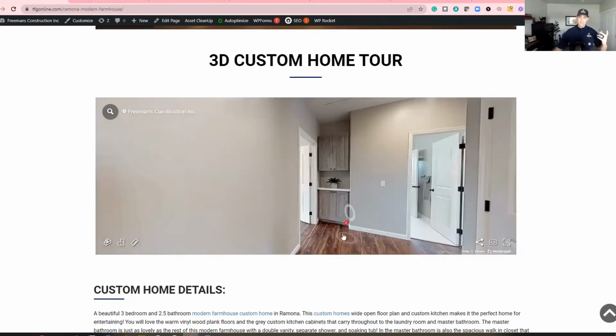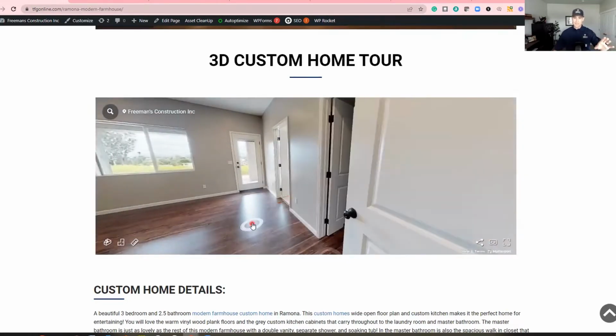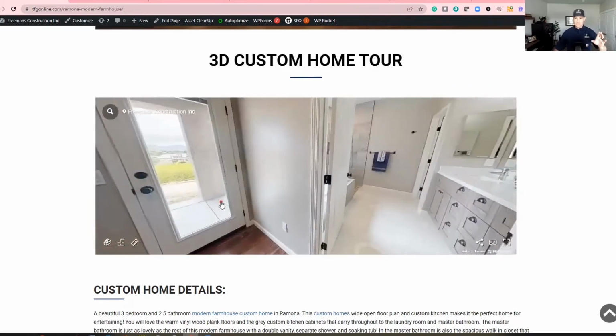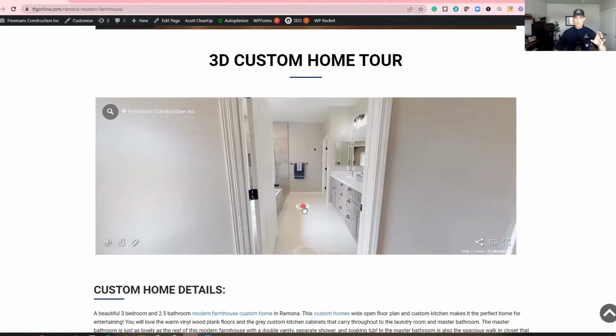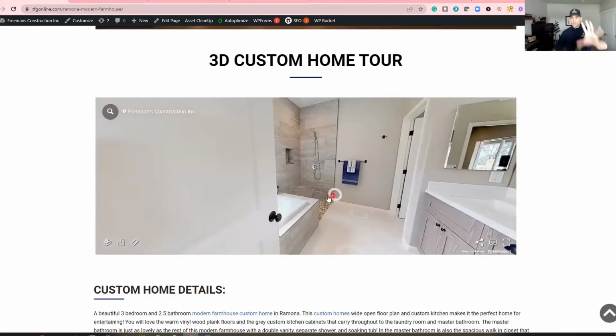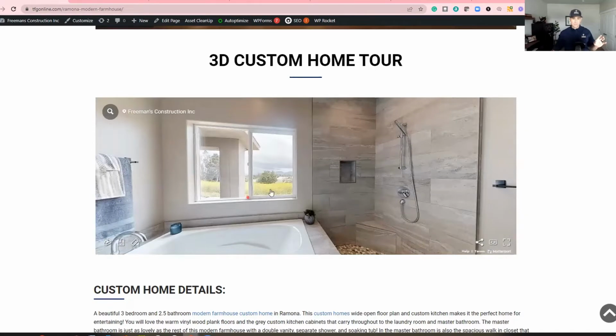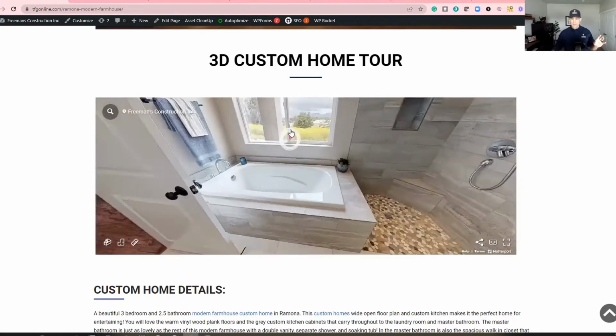So you look at the other parts of the pictures in order to see the outside, but this gets you in here. So you can see inside the bathrooms in this. This one's actually missing the enclosure, and there's still a little bit of plumbing that had to be done by the end of this project. So it didn't get into the pictures, but you can see the tile here.